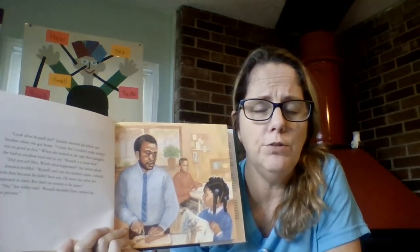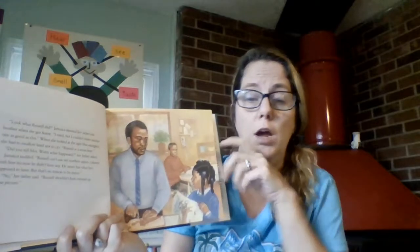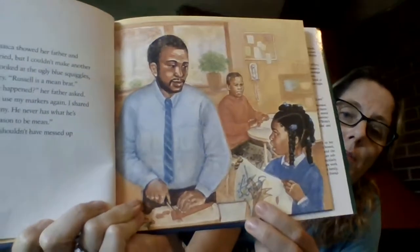And her father's right. Even if Jamaica may have sounded kind of short and been like, you don't ever listen, it doesn't mean he goes and draws on her paper. You have to use your words when you don't understand what's going on. Well, how do you think Jamaica really feels about what Russell did? Yeah, she's not happy. Is she seeking first to understand Russell? No, because she just saw Russell make a reactive choice and draw all over her paper. So no, she's just upset and sad. And I understand because if you work really hard on a picture and somebody scribbles all over it, that would make you upset. Well, that's the beginning of the story.